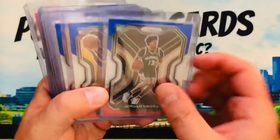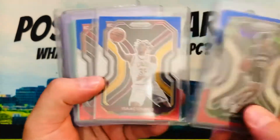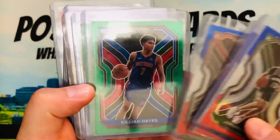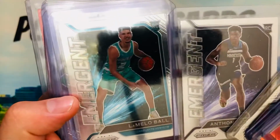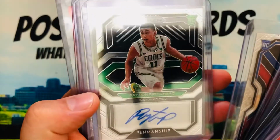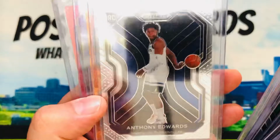Here's some basketball. I was shocked to hear that Prism basketball was in the stores recently. I was very shocked by that. My three favorite cards are at the end. I do like that Wendell Curry. Sadiq Bey. These two are awesome. Not my favorite three, though. Tyrese Maxey, one of the top rookies in the class. Nice autograph. Jaden McDaniels. There you go. Anthony Edwards.